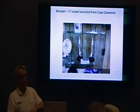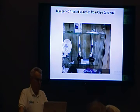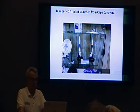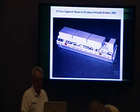And then the Cape Canaveral side, that's the Air Force side, Cape Canaveral Air Force Station. That's where a lot of these unmanned Delta rockets and Atlas rockets launch, and Boeing will launch their manned capsule next year from the Air Force side. So that's the difference between the two. I just wanted to throw that in there.